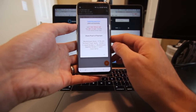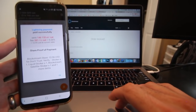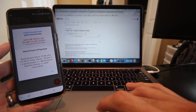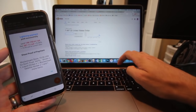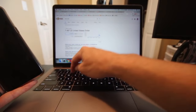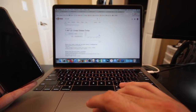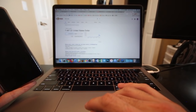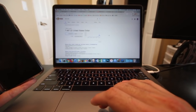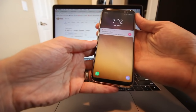So what is that in dollars? Let's find out. 381 Satoshis comes to about 0.123455 dollars per... so I paid just shy of 3 cents. So 2.9 US cents for that transaction.